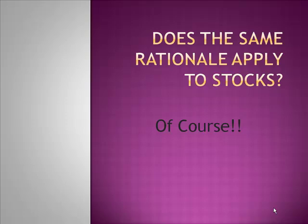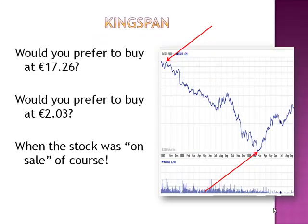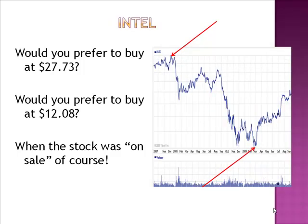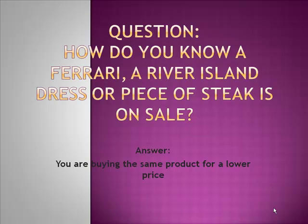Does the same rationale apply to stocks? Well, of course it does, but in a slightly different way. Let's take Vodafone. Would you prefer to buy it at $195 or prefer to buy it at $104? Well, of course, when the stock was on sale. Similarly with Kingspan. Would you prefer to buy it at $17.26 or at $203? Again, of course, when it's on sale. And similarly with Intel, you would much prefer to buy it at $12.08 as opposed to $27.73. So how do you know a Ferrari, a River Island dress, or a piece of steak is on sale? Well, the very answer is you are buying the very same product, but simply for a lower price.